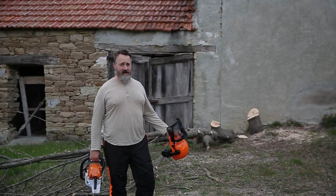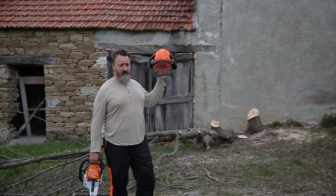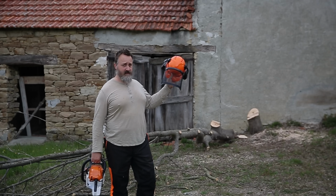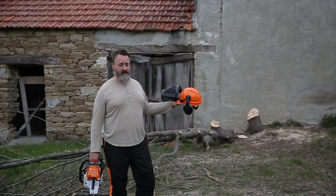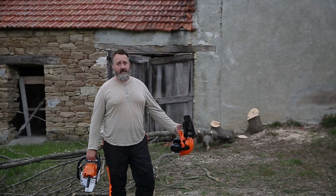You may wonder why we had to cut this tree down. Well, it was touching the roof here of the deposito, the storage space, and it was destroying the roof slowly. So although we love trees, sadly, this one had to go.